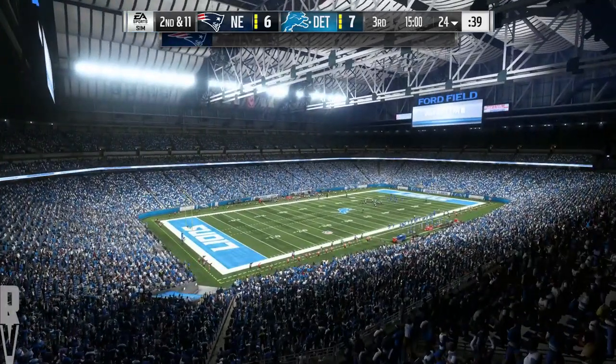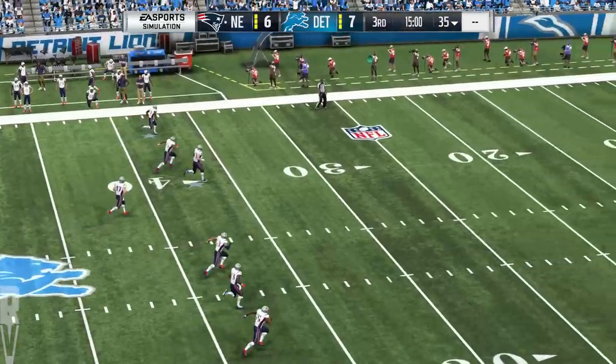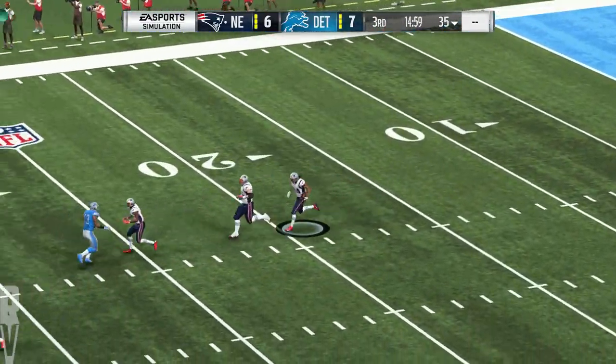As we send you down to Orlando, where Jonathan Coachman has our EA Sports halftime report. Coach, the Lions in the lead, and they're going to get the football first as the second half is underway.